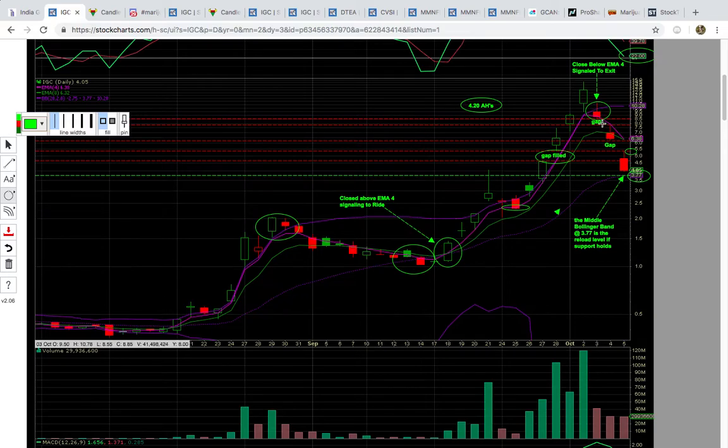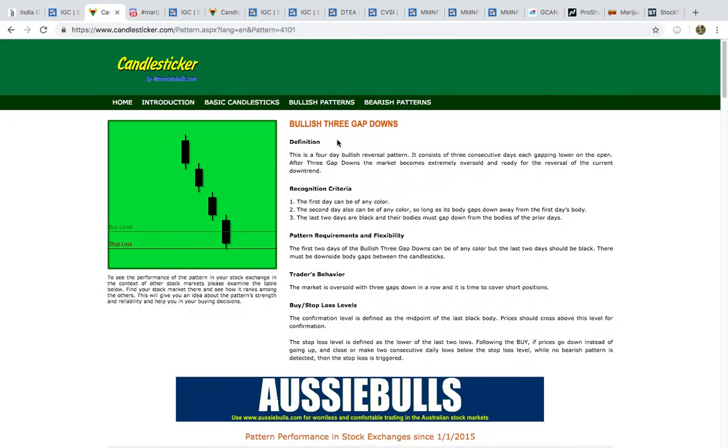You notice that there were 3 gap downs, 1, 2, 3 gaps in a row, and so the 3 gap downs created a bullish 3 gap downs reversal pattern, and so this was a strong reversal pattern. We will be looking for bullish reversal confirmation next week.